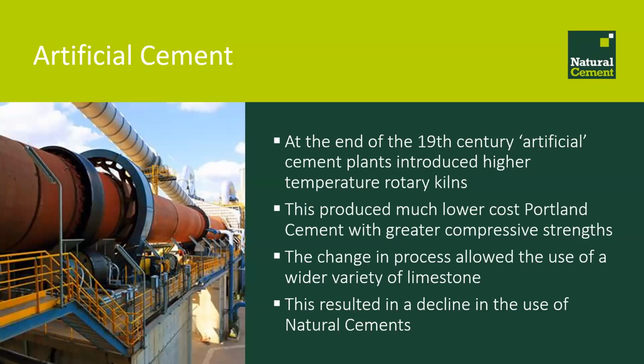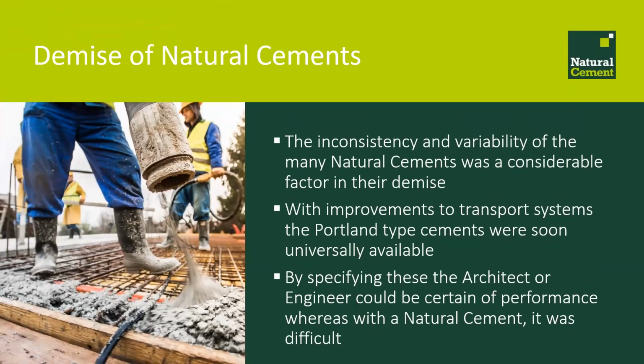It doesn't matter what sort of business you apply that to: if you can produce a better quality product at a lower cost, then obviously you're winning. What this resulted in was the decline in the use of natural cements, for obvious reasons. One of the biggest factors in the demise of natural cements, or the reduction in usage, was the inconsistencies.